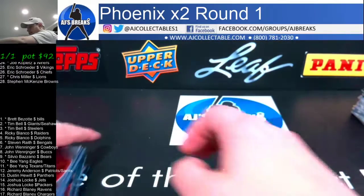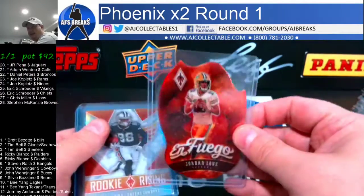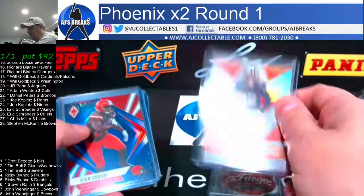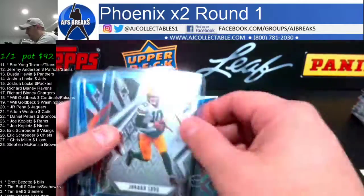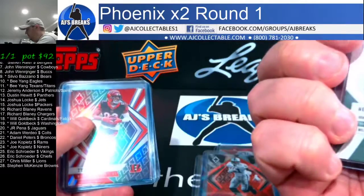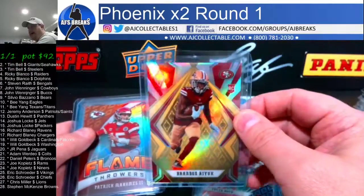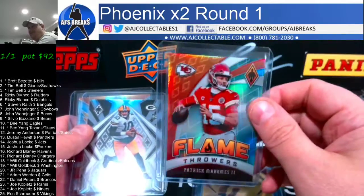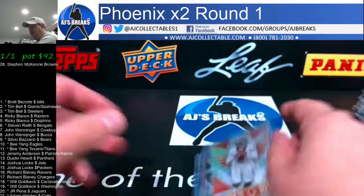All right, let's do a recap. Packers did pretty good. I don't think they got a hit, but they did pretty good. Had an Enfuego, SSP, Jordan Love. Rookie Rising, C.D. Lamb, silver. Nick Chubb to 35, blue. Juwan Jennings, Color Burst Rookie. J-Love base. Henry Ruggs, orange to 99. Chris Herndon to 35 for the Jets. Tyler Boyd, Color Burst. Brandon Ayuk to 75. Flamethrowers, Patty Mahomes to 25. Got a Jordan Love silver. A Rookie Rising, Jalen Hurts silver, not numbered.